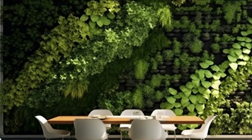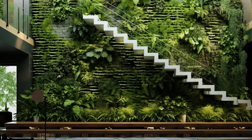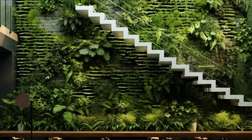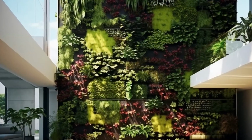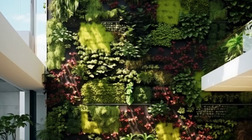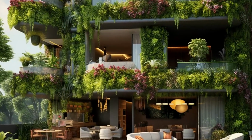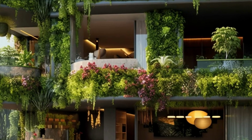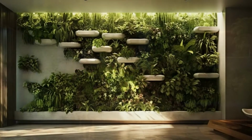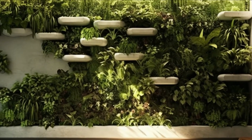Benefits of vertical gardens. Space saving. Vertical gardens allow us to maximize limited space and bring nature into even the smallest of environments. Improved air quality. Plants are natural air purifiers, and vertical gardens help cleanse the air in densely populated urban areas. Aesthetic appeal. Elevate your surroundings with the beauty of lush greenery, creating a calming and soothing ambience.